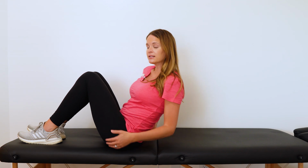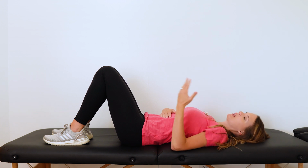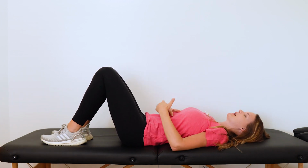So to do this exercise, we're going to want to lay on our back. I prefer to do this laying down so we can keep our body fully relaxed. Someone can do this reclined in a chair, sitting up, whatever feels good. You can have your legs straight or bent. Again, the idea of this is that you are relaxed.